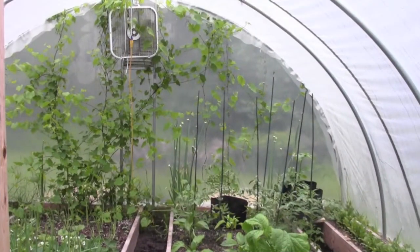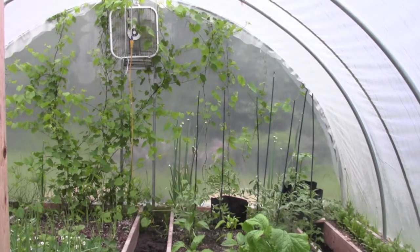Just a little distance look at the grapevines. The one on the left is the Beta, and the one on the right side is the Somerset. And as you can see, the Beta is still a much more vigorous vine. They both have some small clusters of grapes on them. I'll give you a look at one; the one on the Beta is easier to find here.